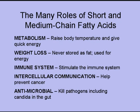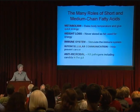And finally, they are antimicrobial. The short-chain fatty acids kill the bad guys in the intestinal tract. They kill pathogens, including Candida. And of course, the latest thing is the antibiotic-resistant Staphylococcus aureus. Antibiotic-resistant staph, which is a huge problem. And everybody's buying wipes and wiping off the doorknobs and all this. Mary Enig and her colleagues have recently published research showing that the strongest antimicrobial substance for this type of staph is coconut oil, the lauric acid in coconut oil.